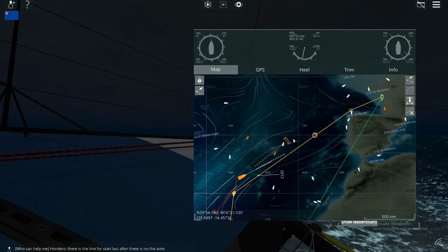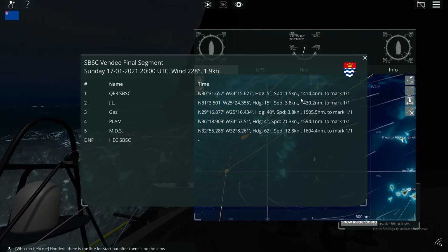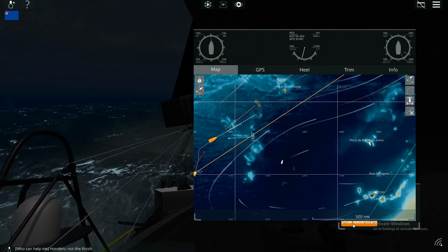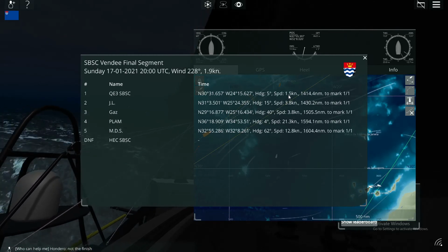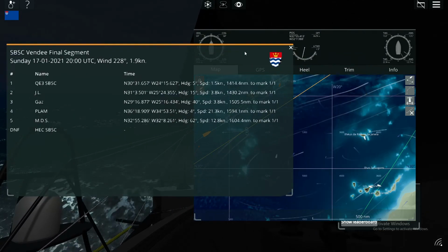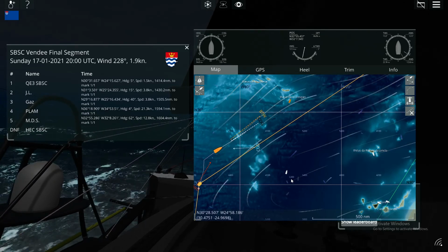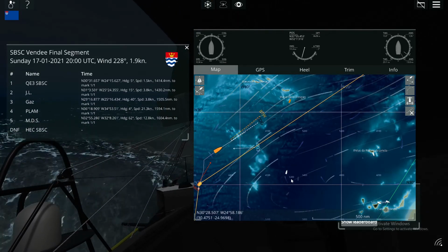So the current situation is that Jérôme still holds first place for being closest to the finishing line, 1,400 nautical miles. But the problem Jérôme has is that he's bang in the middle of the high pressure that's been here all week between the trade winds and the North Atlantic, the horse latitudes. So he is completely becalmed in 1.5 knots, whereas I am about 200 nautical miles behind him in terms of distance to destination, but I'm doing a pretty decent 12.8 knots, 13 knots at times, on a broad reach. So that's the trade we've made. He's 200 miles closer to the finish line, but I've got wind and he hasn't.